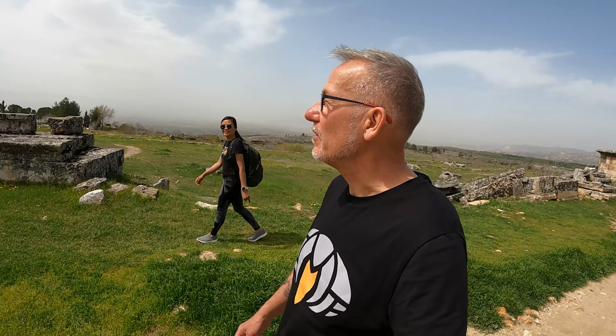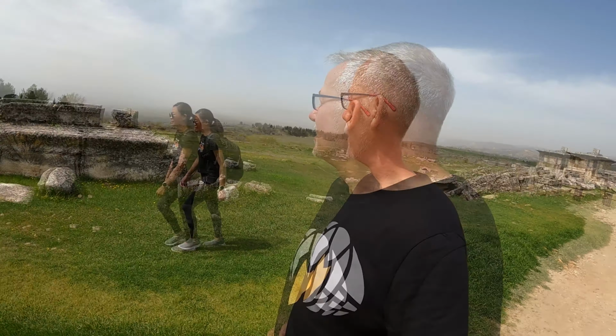Pretty impressive. So they've been cutting stone here for a long, long time. And that's cool with me because it doesn't pollute, and it's natural.